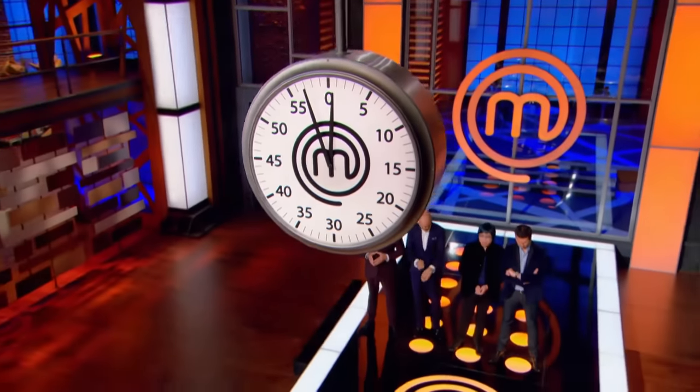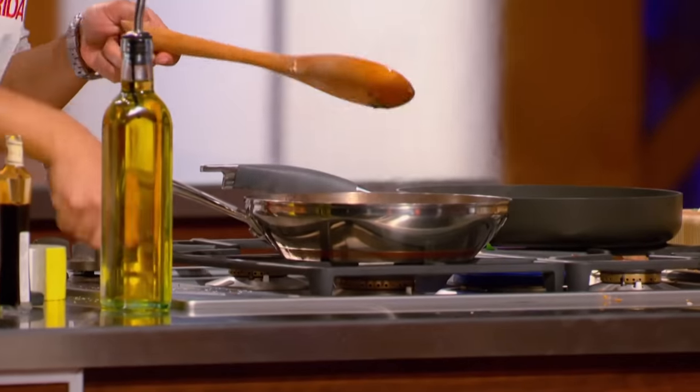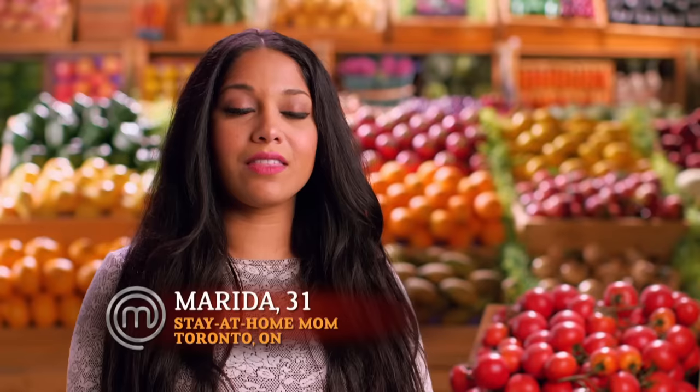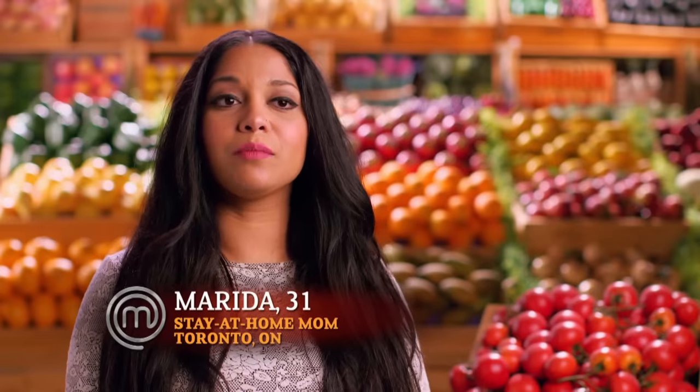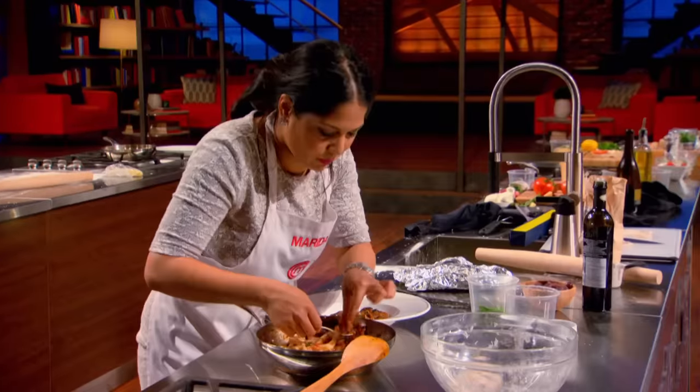You have just 1 minute left. Worried about overcooking the calamari. It's my biggest concern. I need to make sure that that calamari is cooked perfectly, because if I don't, I may be leaving the MasterChef Canada kitchen. Last touches. Want to see good-looking plates.